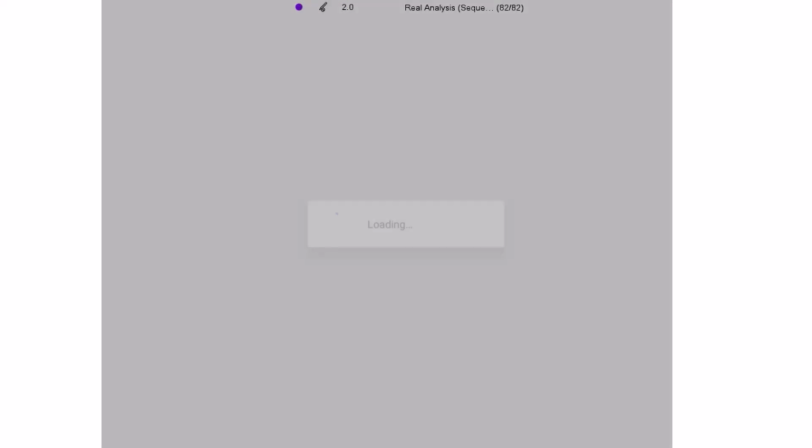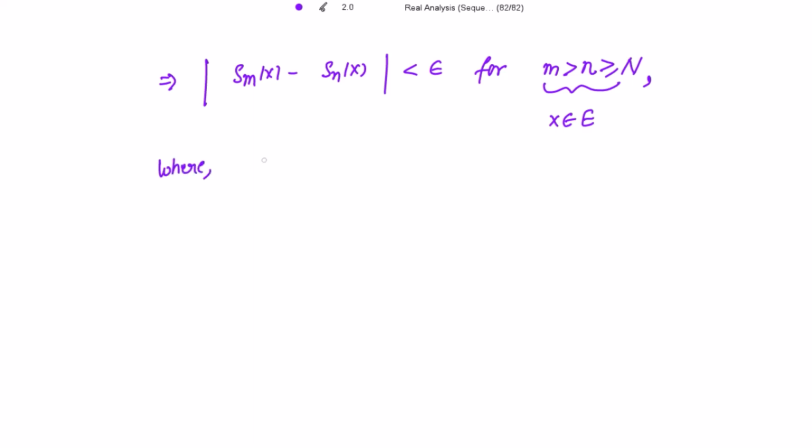And then next step, write this as S_m(x) minus S_n(x), strictly less than epsilon for m greater than n greater than or equal to N. Very, very important. x belonging to E. Where we should mention here that S_n(x) is equal to u1(x) + u2(x) + u3(x) up to u_n(x).